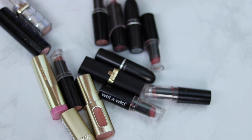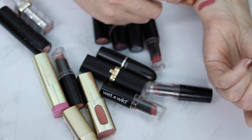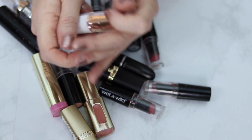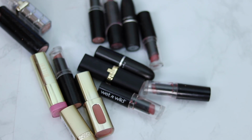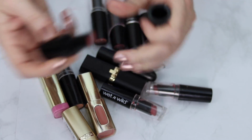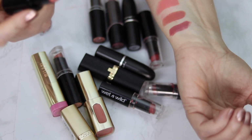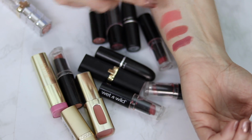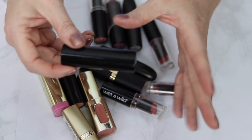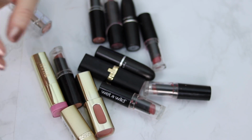Another Flower Beauty I have is this Naked Blush Matte. Again, I don't love the formula of the lipsticks. I have this Buxom in Guilty Angel. Basically, I just decided that this color looked horrible on me. It's kind of a peachy pinky, but it's too light, too bright of a shade. I don't know, but that one's got to go.